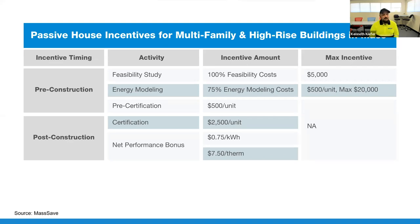Now, once you get to the certification part, that's where the big bucks start rolling in. So if you do everything properly, if everything is well done and well assembled and you're able to get certified, you will get $2,500 per unit with no max incentive. And then your net performance bonus. So if your net performance is at 75 cents per kilowatt hour and $7.50 per therm.